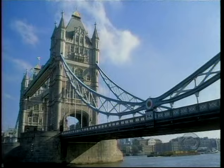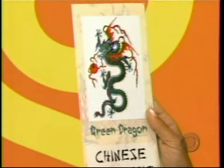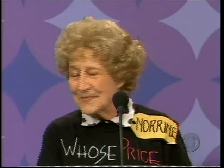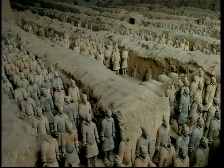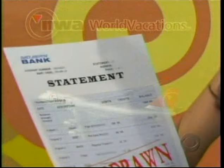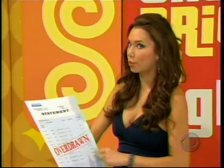Finally, you're most likely living above your means if when you decide to order Chinese food for dinner, you only have it freshly delivered from the best restaurant in far-off China. You and a guest will fly a round-trip coach from Los Angeles to Beijing, China for a six-night stay, including daily breakfast courtesy of NWA World Vacations, offering value-priced vacation packages exclusively from NWA World Vacations to destinations around the world. And this showcase, in which we can show you at least one way to determine if you're living above your means, can be yours if the price is right.